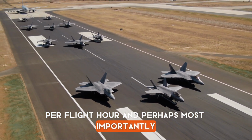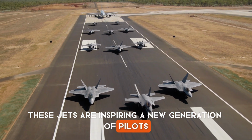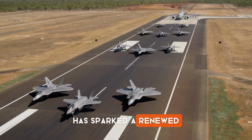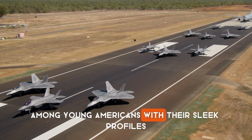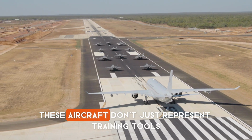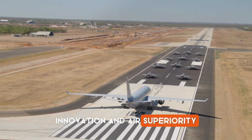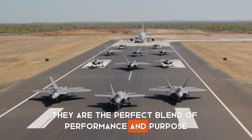And perhaps most importantly, these jets are inspiring a new generation of pilots. Social media campaigns, recruitment drives, and air shows featuring the new trainers have sparked a renewed fascination with military aviation among young Americans. With their sleek profiles, cutting-edge cockpits, and supersonic roars, these aircraft don't just represent training tools. They symbolize a future of strength, innovation, and air superiority. In every sense, they are the perfect blend of performance and purpose.